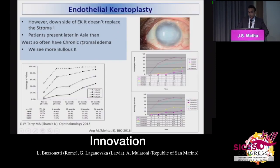However, the problem with EK is that, of course, it doesn't address the stroma, and when patients present late, as they often do in Asia, we can get cases like this where there's a lot of stromal haze, and then we're faced with a dilemma: should we perform a penetrating keratoplasty or an endothelial keratoplasty? Likewise, we also see more cases of bullous keratopathy in Asia, which account for almost 40% of our surgery.